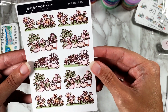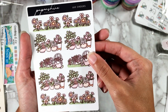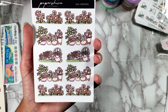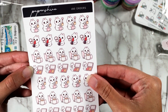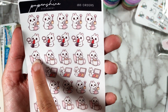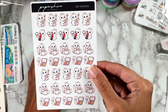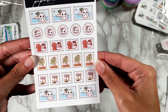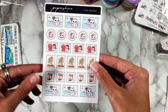And we have 60 pounds, which is floral gardening dividers, kind of marquees, I think she calls them. I wouldn't typically use this in a spread, but I feel like I might want to use these in a sidebar at some point, so I'm going to save these. Then we have 80 pounds, which is Vanilla doing various things. We have nail polish, makeup, lotion, and then more makeup. I will be destashing that because I barely ever mark using makeup, and I have plenty of stickers for that. Then we have 100 pounds, which is stamps. These are super cute, although I think stamp stickers are kind of weird. I don't understand why they exist.